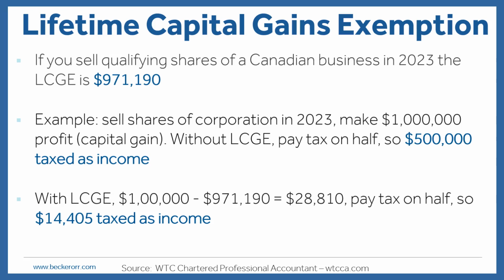So if we want to take a look at it and use an example, let's assume that you sold shares of your corporation this year, and $1 million profit is what you made. That's the capital gain. Now, without the lifetime capital gains exemption, you're going to have to show half, $500,000, as taxable gains for what you got.